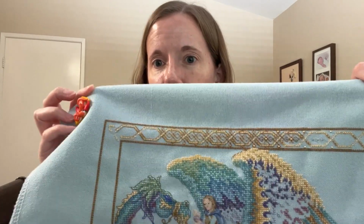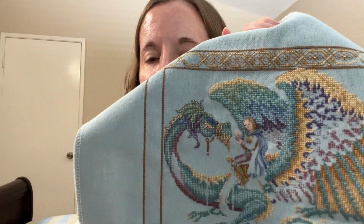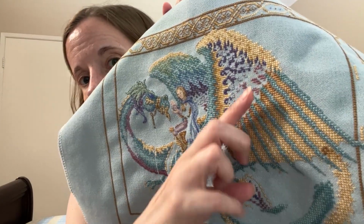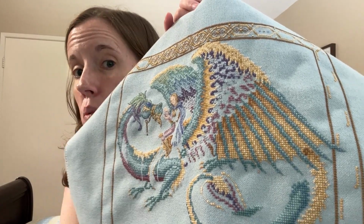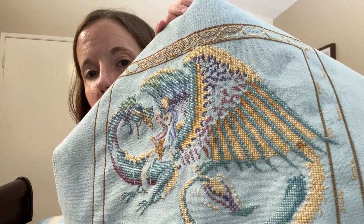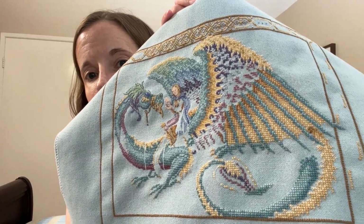But most of what I worked on was in the dragon. So I got a lot of this wing filled in. There's still more down here. I started in on this dark color, which is really obvious to see. And this whole section is completely finished now, except for backstitching, which I would love to do, but there's enough up here that's not done, and then enough down here that's not done, so I can't backstitch quite yet. A lot of the tail is now filled in here, but there's still some darker shades in the middle that I need to do.